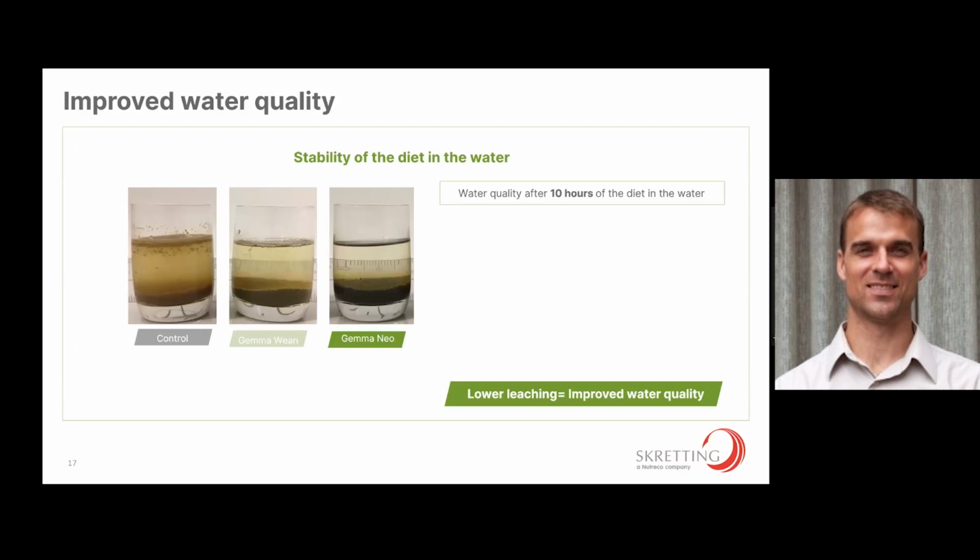So when we talk about microfeeds, especially in a hatchery, you want them to be really clean in the water. This is an example. This is one of our slides. The control is actually one of our competitors. And you can see when they let the pellets soak for 10 hours, you can see the amount of leaching that comes from oils and fats getting into the water column. That's our Gemma Wean in the middle, which is a drastic improvement. And all the way on the right is our Gemma Neo. This is sort of our next generation hatchery feed, co-feeding diet that actually has micro-encapsulated oils. And you can see it actually creates a bit more stability within the water column.